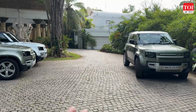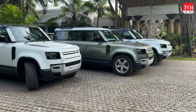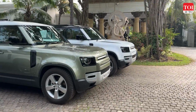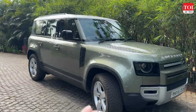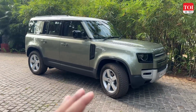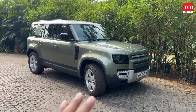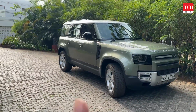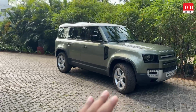Now the cars that we see up front here are actually the Defender 110 models and the HSE variant. All of them are equipped with the 2-liter turbocharged petrol engine and are generating approximately 300 bhp and 400 Newton meters of torque. They come with the 8-speed automatic and the all-time all-wheel drive system.